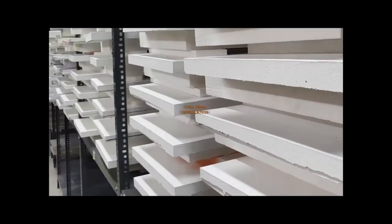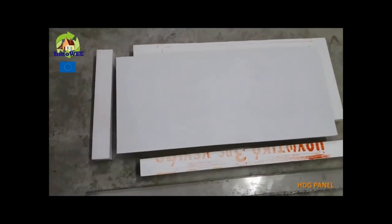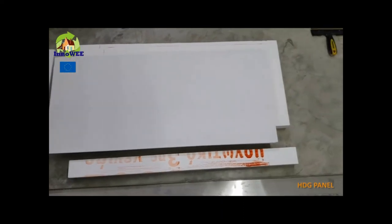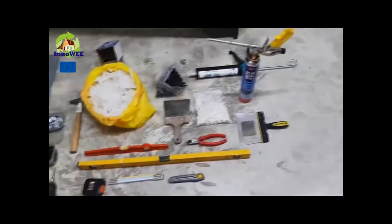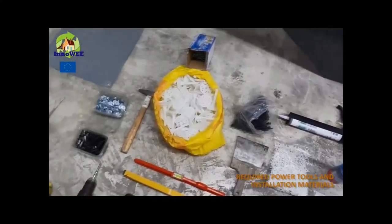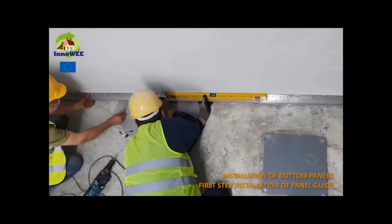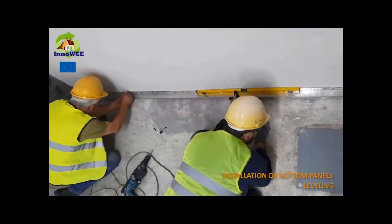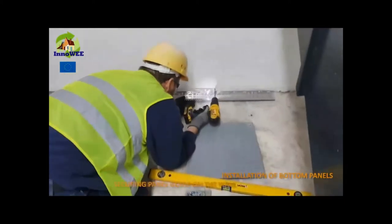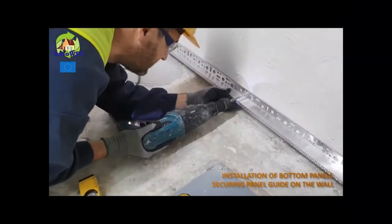I'm going to start with some videos to show you the method of installation, first of the ethics panel. These are the HDG panels already explained by my colleagues. The material required for the installation. We are installing the panel guide and leveling it. We secure the panel guide on the wall.